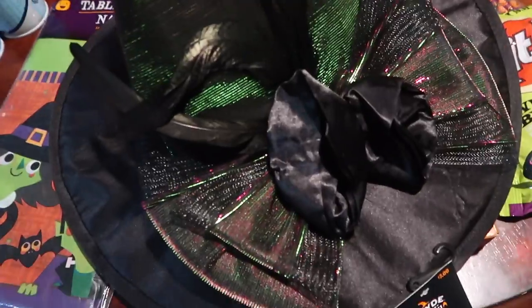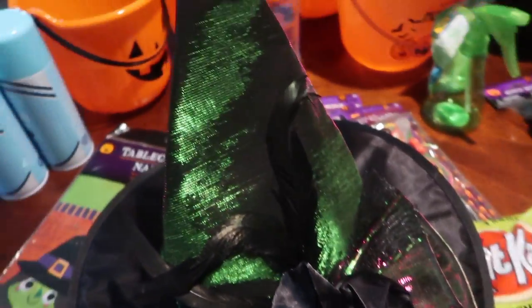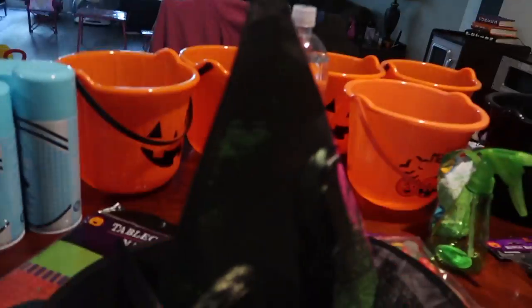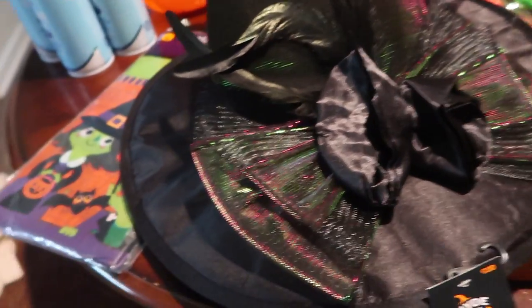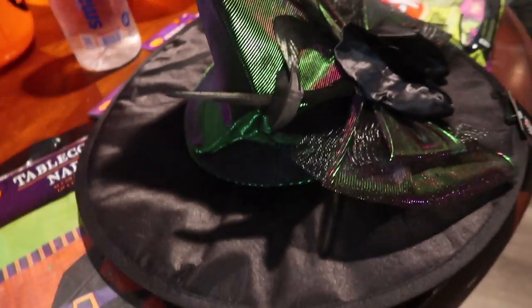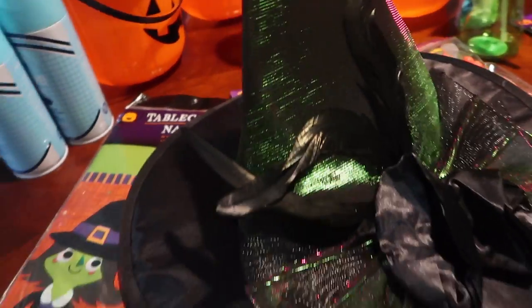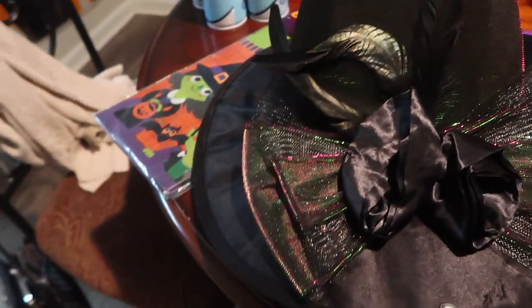But I got this because last week during our family night, I felt really bad because I wasn't dressed up. I really wanted to be dressed up. I wanted Jordan dressed up. And so I'm gonna have on all black tomorrow. She's gonna have on a Halloween attire or something, a costume or something. Even if we just wear costumes during movie night, I wanna feel as festive as possible. So I went ahead and I got this witch hat.